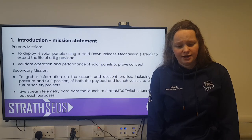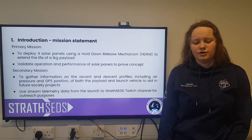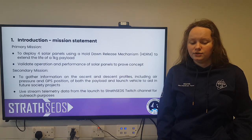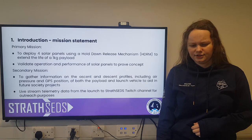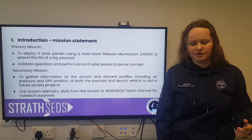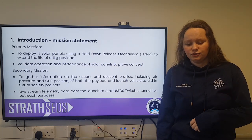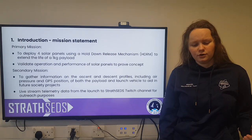So jumping straight in with our project mission statement, our primary mission is to deploy 4 solar panels from our payload using a hold time release mechanism, and this will hopefully extend the lifespan of our payload. We also hope to validate the operation and performance of these solar panels, which should prove that our concept works.